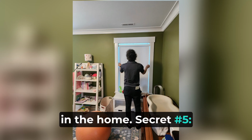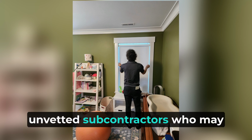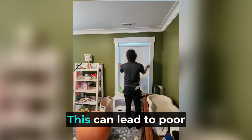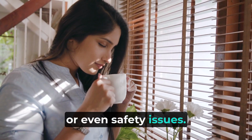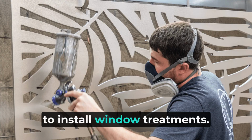Secret number 5, who installs your treatments matters. Many companies use cheap, unvetted subcontractors who may not have the necessary skills or insurance. This can lead to poor installation, damage to the property, or even safety issues. Homeowners should be aware of who is coming into their homes to install window treatments.